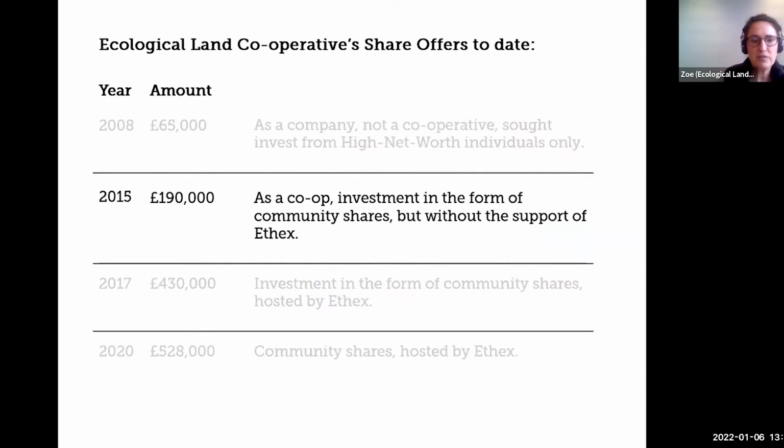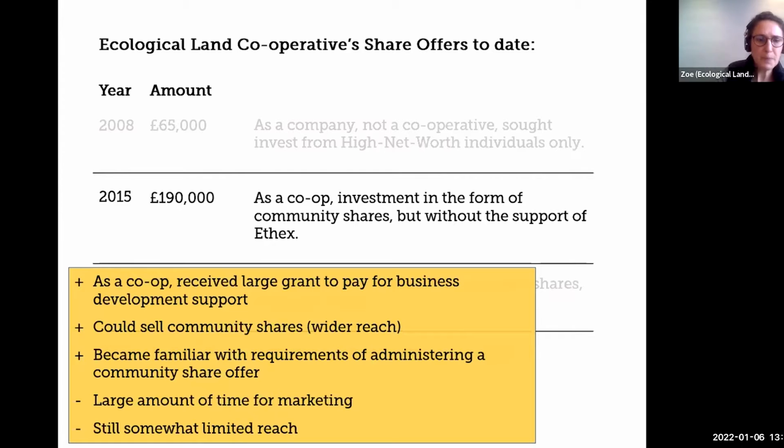And then a whole 7 years later, we did our second share offer. This time we were a co-op, and this time we could take investment in the form of community shares. But we were still quite young and hadn't really built much of a reputation and didn't feel quite ready to work through Ethex. I think partly because we just didn't have the finances, also in terms of any kind of savings or enough of a track record to be able to pay their fees as well. So we did it in-house.